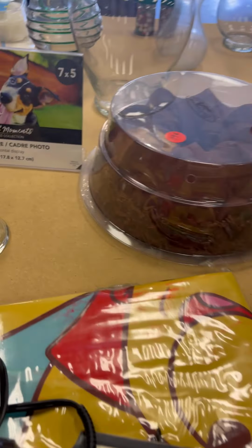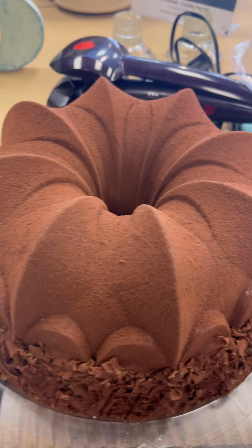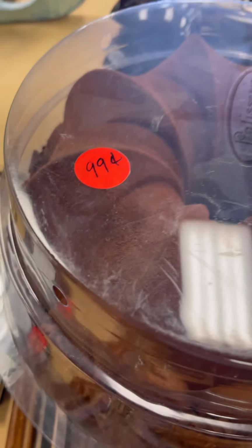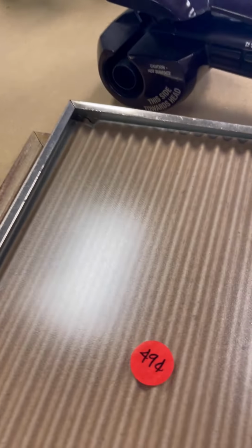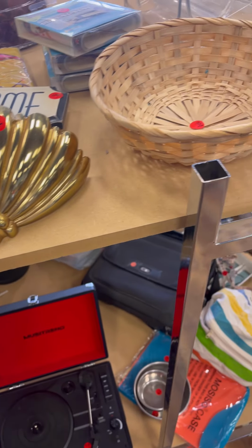and it was this cake. It is a fake cake. It was 99 cents. It's just spongy, but it looks so real, and I thought that would be so cute sitting on a cake plate. And then I'm just continuing to look around, finding, you know, baskets and that type of stuff.